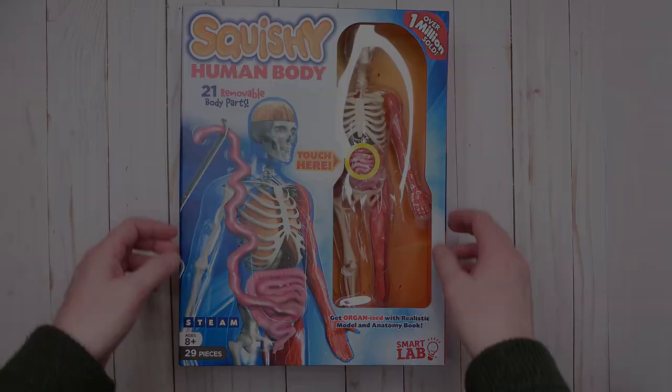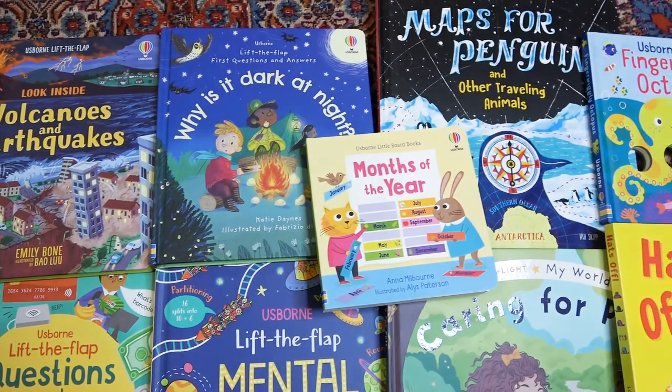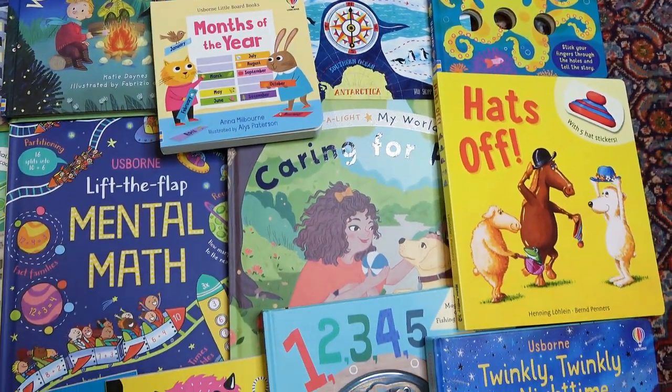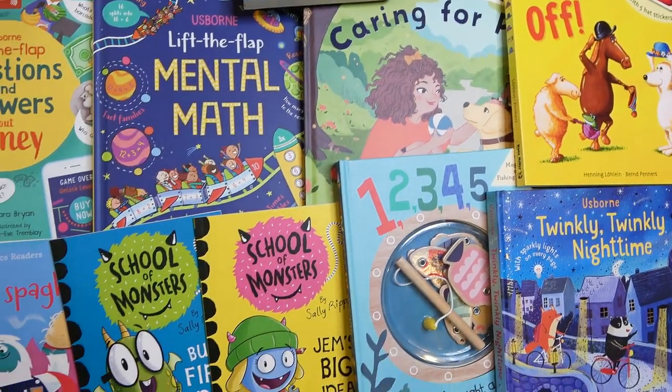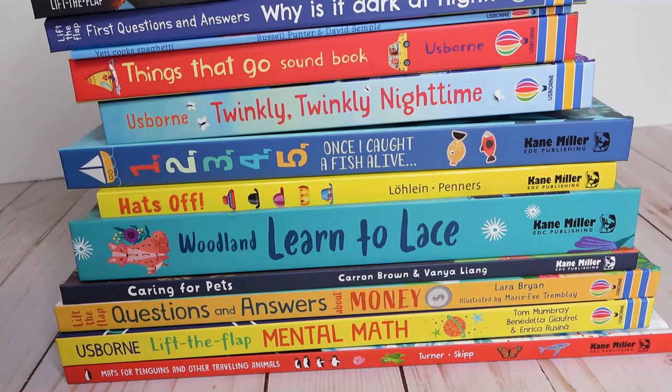So that is my haul from PaperPie. I'm so excited to read all these books with my kids in the upcoming weeks. I was really impressed with all the new books that have just come out.